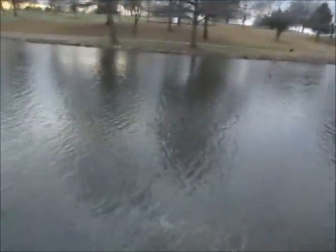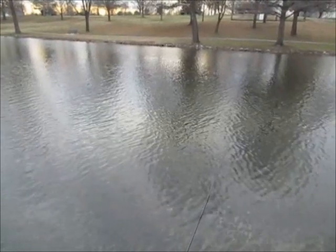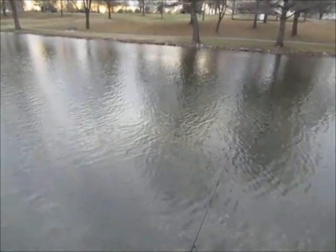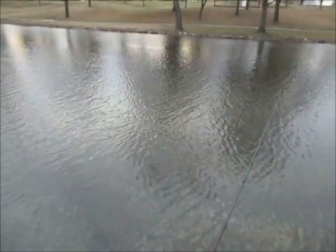So I'm just praying that it falls on a weekend, or maybe I can take a day off of work and come over here. All you need to do is bring one little can of corn, and it'll last you all day. A bag of split shots and some small hooks.